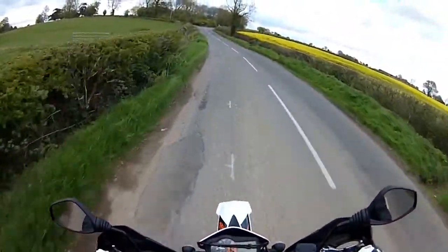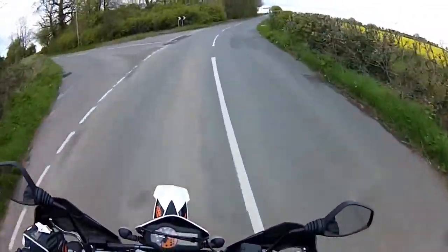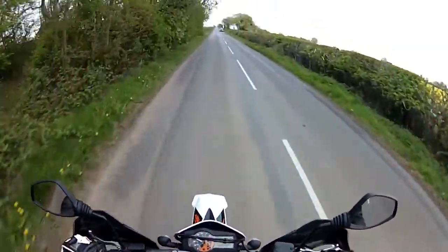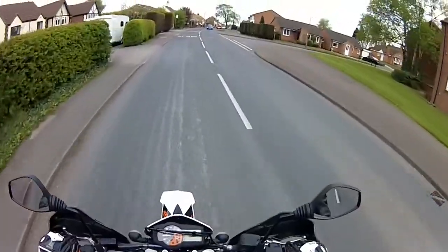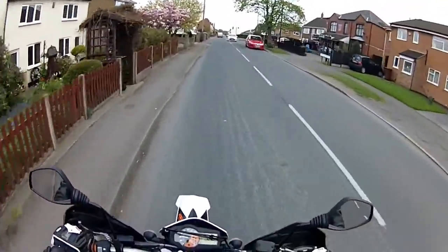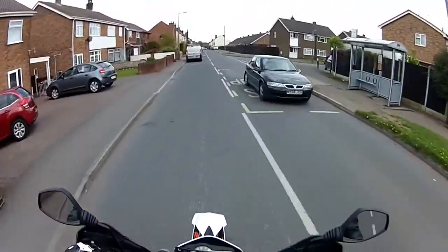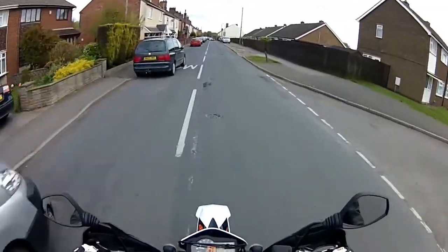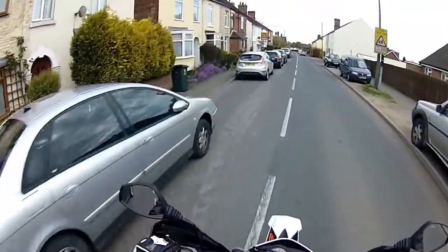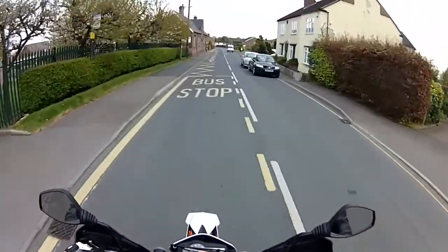I need to remember as well that I'm not on a sports bike now, so I can't take these corners like I normally do. I have to be a bit more gentle now. Bikes these days are just so refined. It's pretty cool actually. Even a single, you expect to be really lumpy and rattly with loads of vibration. The engineering's come along so much that they've worked out ways of solving it now.